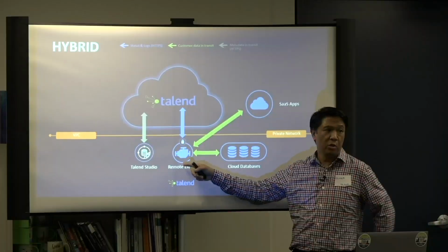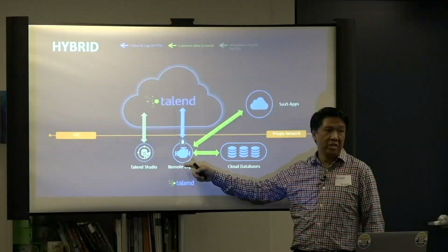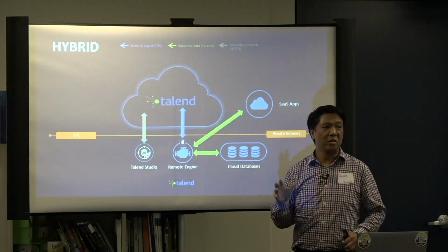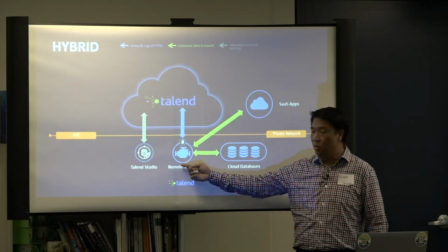Whenever we want to create a job, it should be created in Talend Studio. We cannot create a job in Talend Cloud. Correct, you cannot. You create it in the Studio, and then you publish it to the cloud.